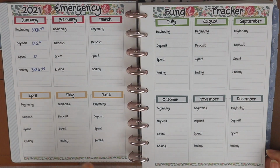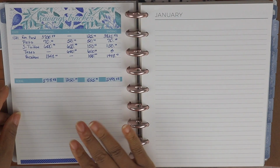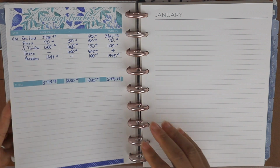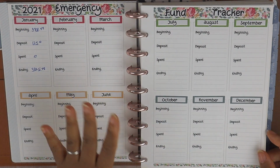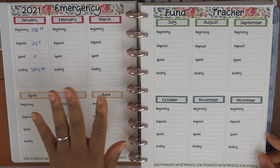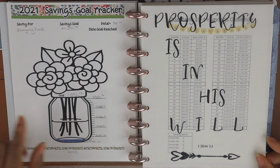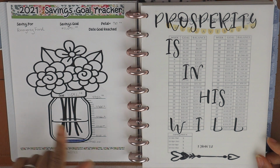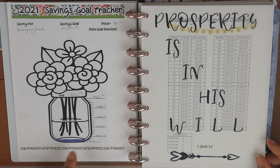All right, guys, so I am done. This is just a quick flip through of what I've done. I've filled in our savings tracker for the month of January, so that is done. And then I came back and I filled in our yearly emergency fund tracker. I am tracking this in the front of my Plum Paper planner. And also I'm using the flower jar tracker to do some shading, guys. And it felt really nice to be able to shade something in.